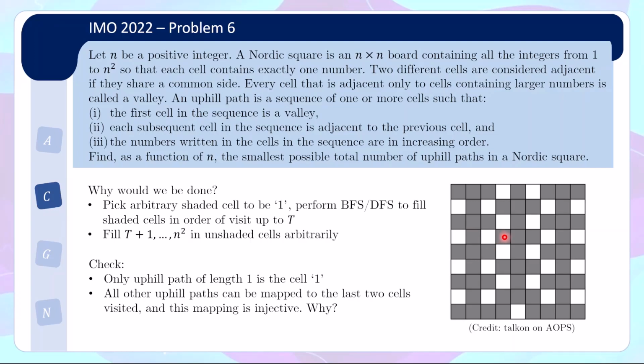And the black cells form a tree. So there's only one path downwards from the black cell all the way to the valley 1. So this shows this subcase. Now, if the two last cells are both black cells, again, one of them is a lower number, and there's only one way in a tree from that black cell down to the root, which is the number 1. So this proves that this mapping is injective, and therefore there can only be as many uphill paths as there are adjacent pairs of cells. So this actually proves that the bound is tight.